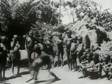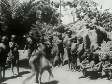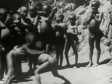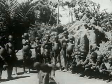Here is an unusual fact. This peculiar style of wrestling is exactly the same as a very popular sport in Japan called rice wrestling, and here we find it in the center of Africa, 10,000 miles away. The idea of the thing is, the first one who is thrown off his feet is the loser.